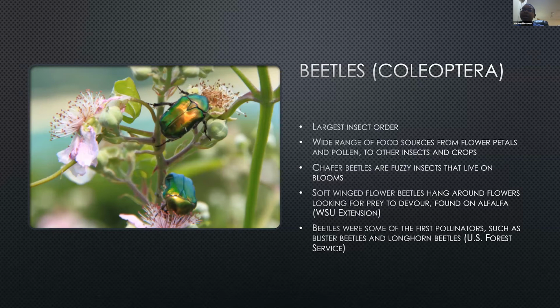And these beetles to the left here are actually June beetles. They're called the emerald green June beetle, and they typically are found in fruit crops. Especially your peaches, apples, pears, anything in a fruit tree grove, they're very common in that area. So they're specifically important for pollination of your fruits.